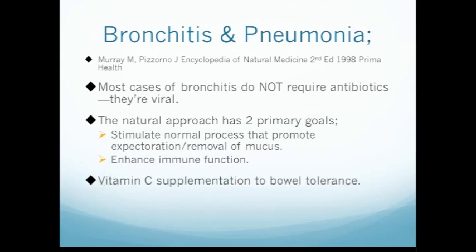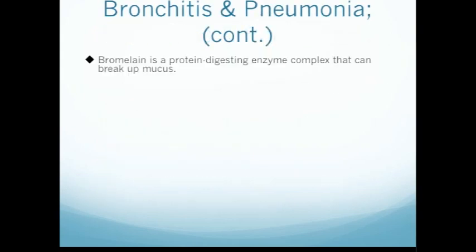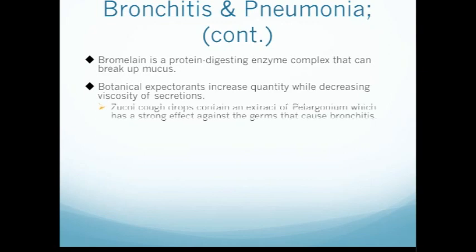Vitamin C supplementation is suggested to bowel tolerance. Postural drainage and local heat can also be quite helpful. Bromelain is a protein-digesting enzyme complex that can help to break up mucus. Botanical expectorants increase the quantity of sputum while decreasing the viscosity of the secretions. Zucol cough drops contain an extract of Pelargonium that has a strong effect against the germs that cause bronchitis.